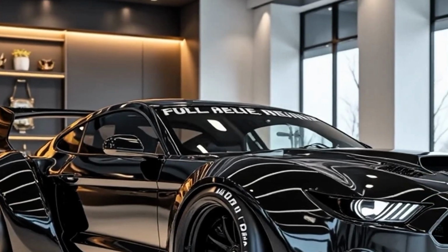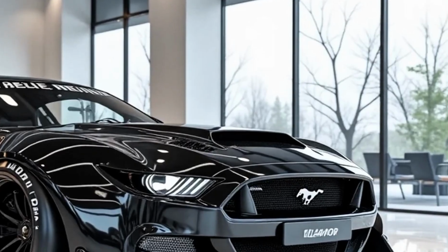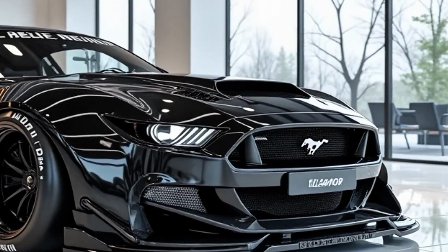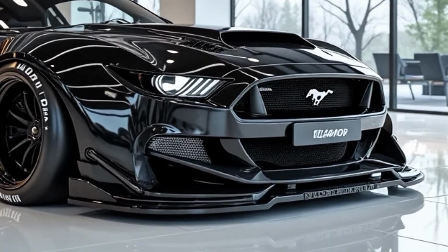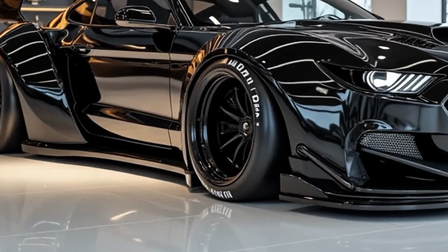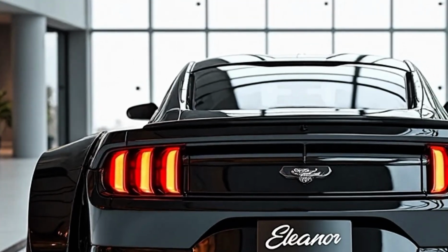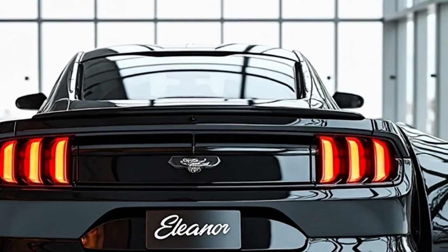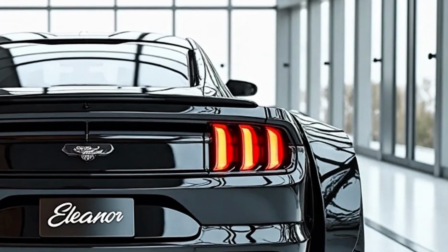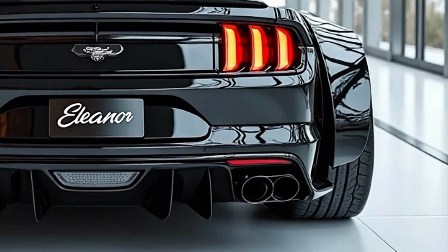Switch to sport or track, and the Eleanor transforms. Body roll disappears, steering becomes razor sharp, and every ounce of its power is delivered with surgical precision. The massive brakes provide relentless stopping power, inspiring confidence at any speed. Whether on an open highway or a tight back road, the car feels alive, responding instantly to every input, every shift in weight, every squeeze of the throttle.